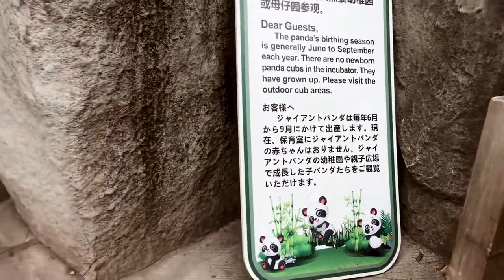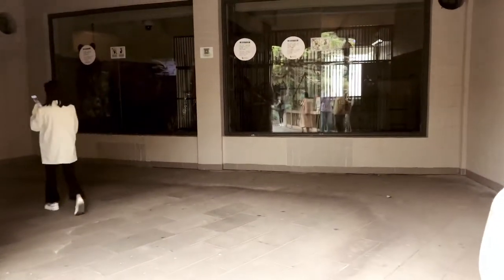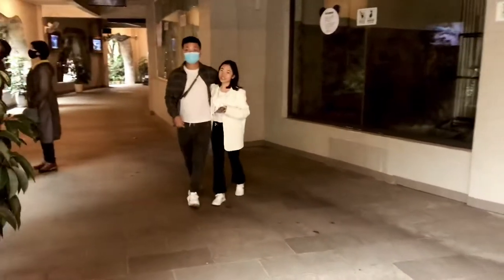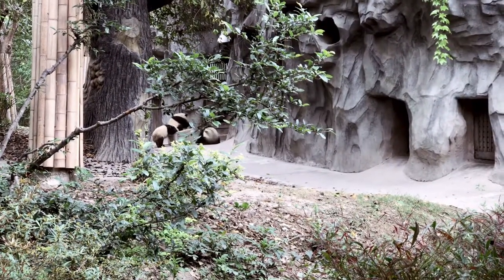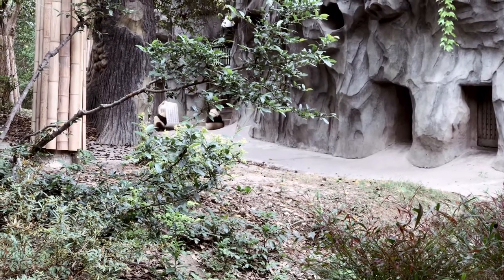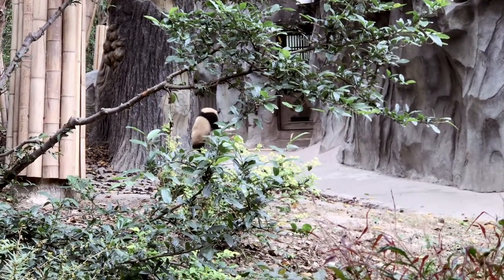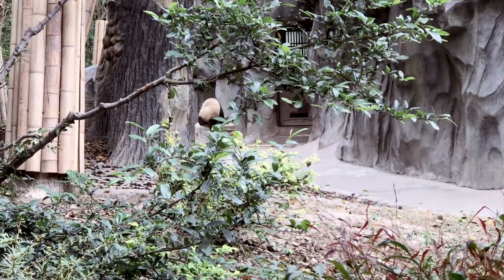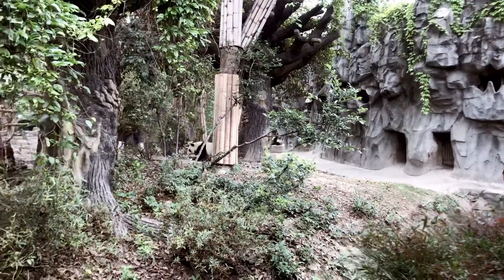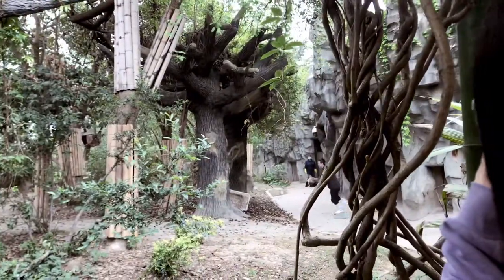The panda base was founded in 1987, and it started with just 6 giant pandas that were rescued from the wild. Unfortunately, when we reached the nursery, we found a sign stating the breeding time for pandas is from June to September. So right now they have no newborn pandas in incubators, nothing to see. It's suggested to go outside and see the cute little pandas. Those ones are already grown up, not really big, but maybe toddlers, you can say. That's my evaluation.